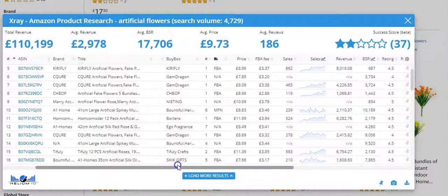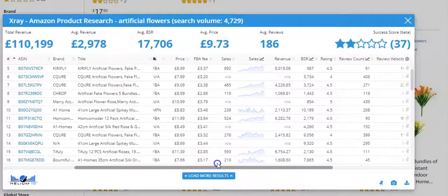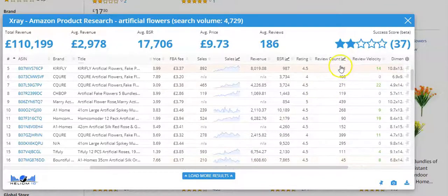Another factor would be if you want to know about competition. So you have a look at the review count. This is actually quite a high review count for each one. Over 100 reviews, on Amazon UK at least, starts to get competitive because they have a lot of social proof, obviously, and if you're coming in with a new listing that only has one or two reviews, it'll be hard to compete. However, not impossible.